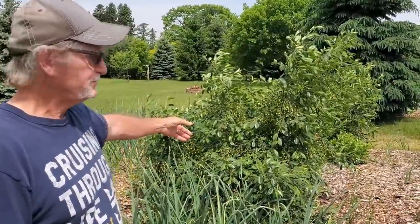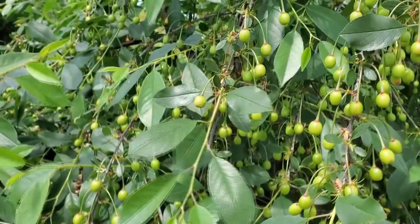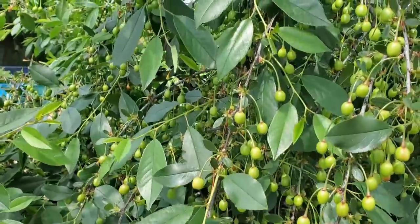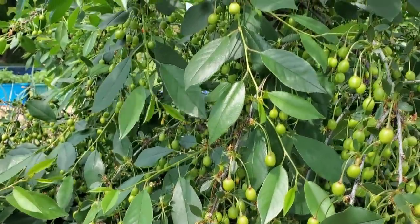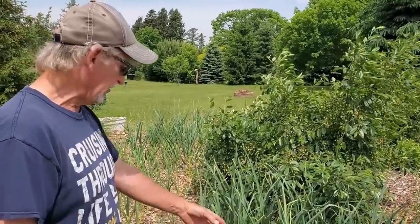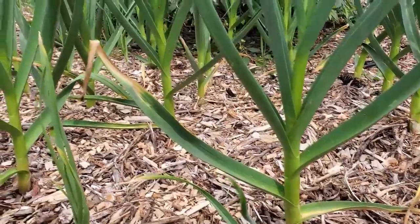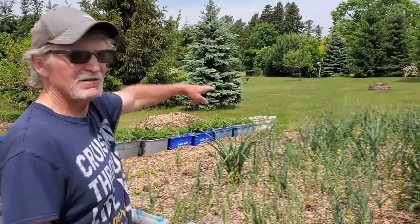These are older, and they're just packed with cherries. This is the best year yet. Last year I probably had maybe a basket full. I'm gonna have like five times that now. And then you got the garlic. Garlic starts from here, moves right around to there.